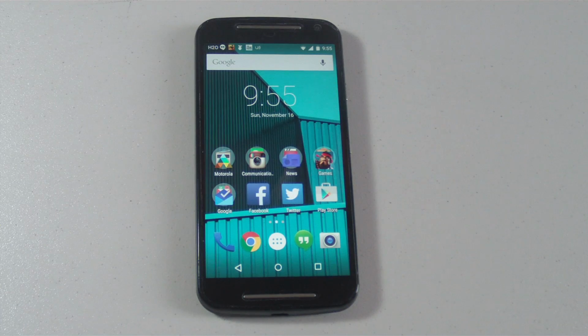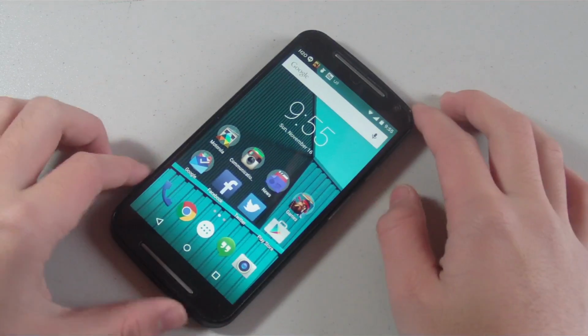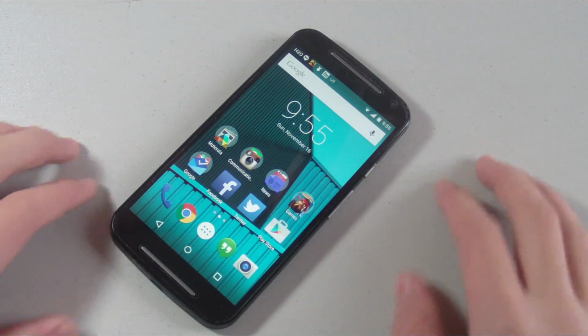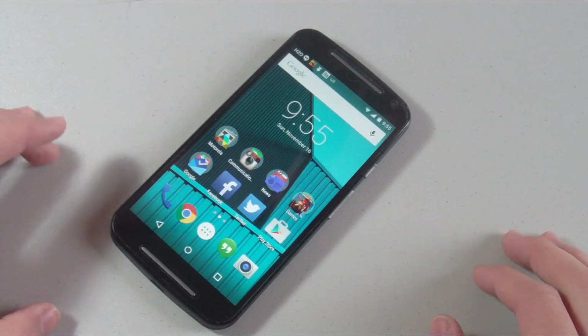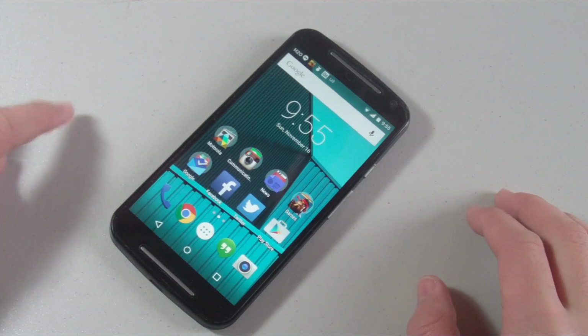Hey everyone, 1360s here taking a look at the new Android 5.0 Lollipop update for the 2014 Motorola Moto G. Motorola started rolling out the updates to the 2014 Moto G Unlocked US version and also to the 2014 Moto X Pure Edition on Wednesday, November 12th.